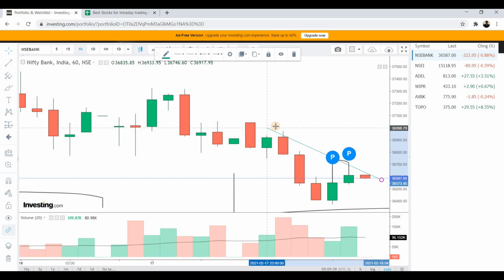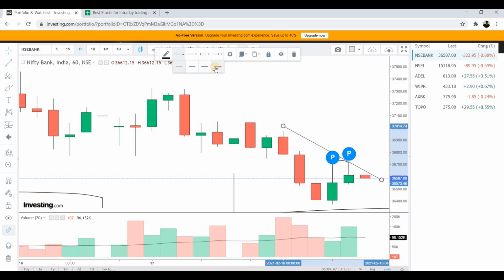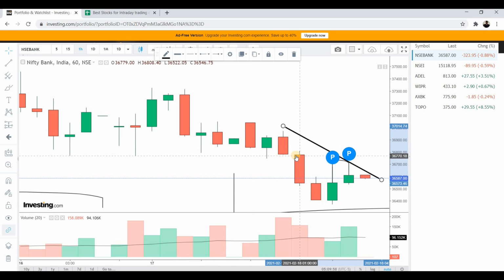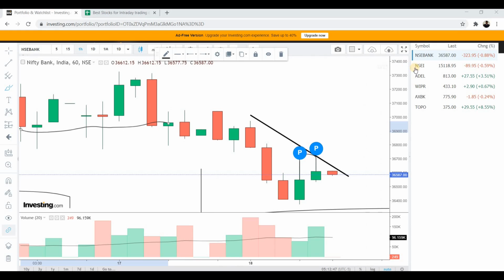Let me draw it much more concisely. So this is a trend line, and this particular trend line should attract lots of buyers, which means we can buy around 36,650, and the target should easily be the levels of 36,800 and maybe even 36,000. There is the other target. It also can be 36,900. Stop loss should not be more than 50 rupees.